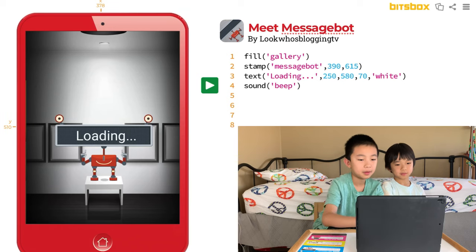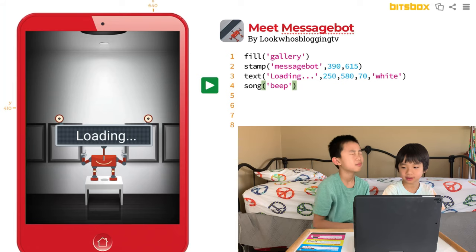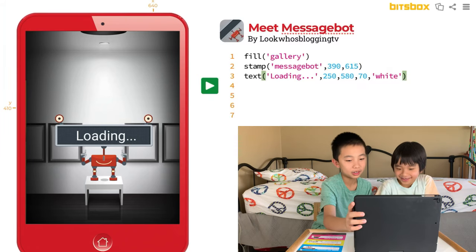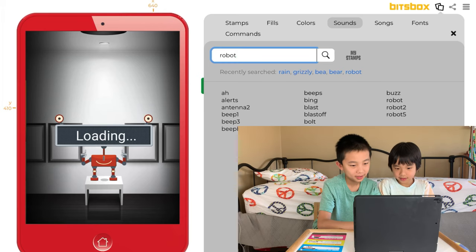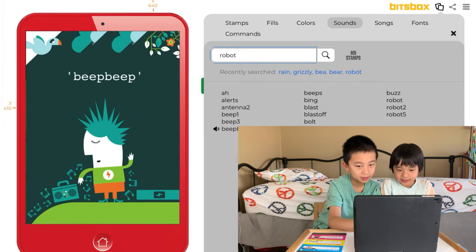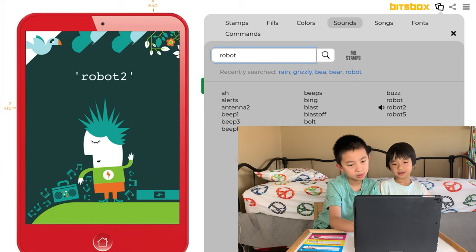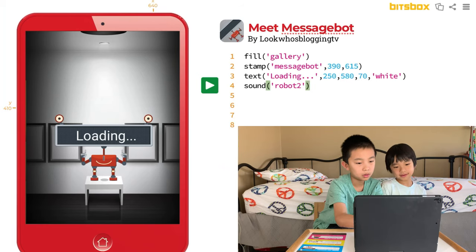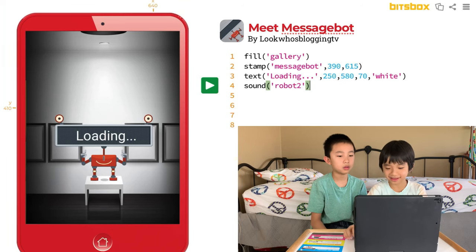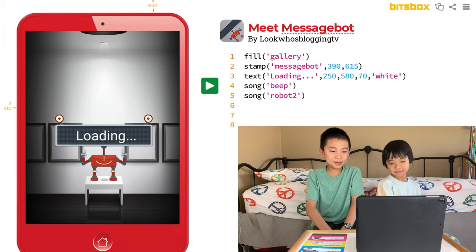How about beep? Beep. No, I want, you know how the robots go beep beep beep beep. Or you know what? I'm just gonna look it up here. Beep. So first sound. Oh, just type in robot. Beep beep. There we go. That's bad. Yeah, that one. What was that? Sound robot 2. This is not like it. There we go. Is that fine? Mm-hmm. Okay. And we've made Meet Message Bot.